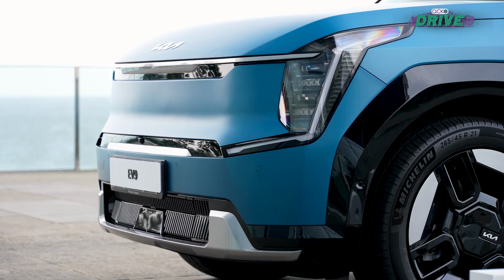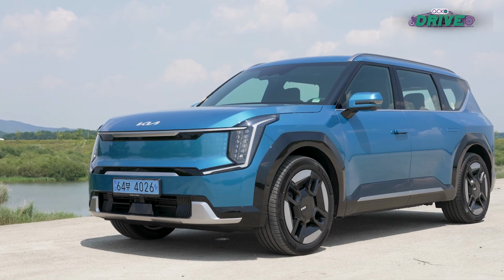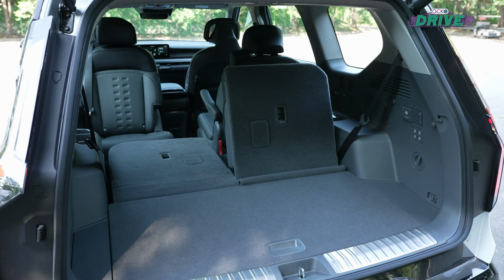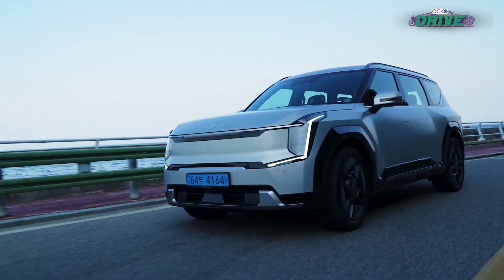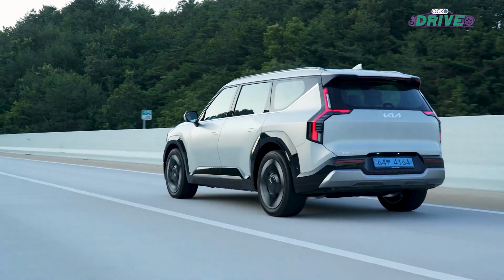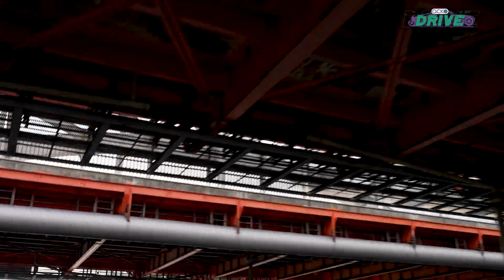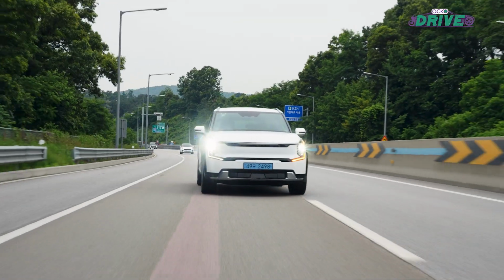And a specific effort has been made to showcase innovation in every aspect of the EV9. While the obvious is technology, it is also true of the design, space utilization, and performance. The EV9 is large, as you saw, and it is tall and very upright, but it still has an incredible aero figure of 0.28 Cd.